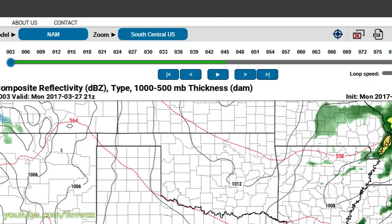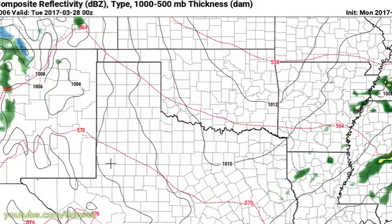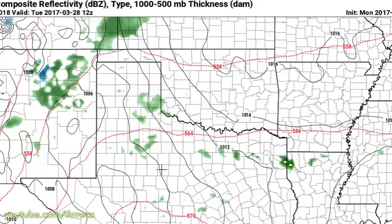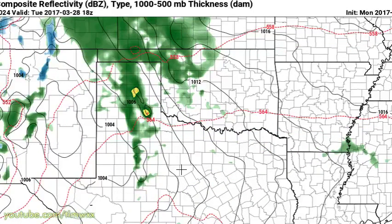So what are we looking at for precip? Let's run the charts forward. Okay, so here's the overnight hours. There's 6 in the morning, 10 in the morning, and noon. Okay, so the NAM is breaking out some early convection around noon to 1 p.m. See all that? So probably not much capping here. So maybe some widespread convection.